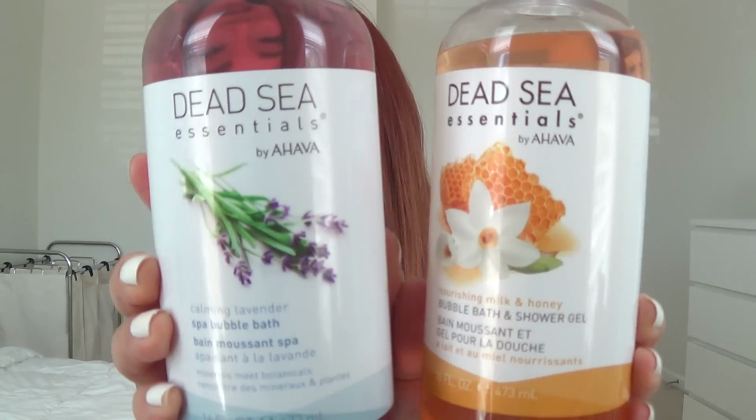And then I also picked up a couple things at Marshall's, and I picked up these two Ahava Dead Sea Essential Nourishing Bath and Shower Gels, and they look like this.